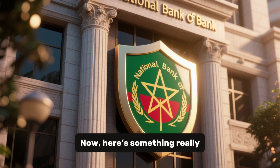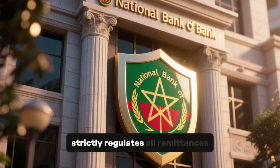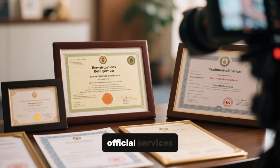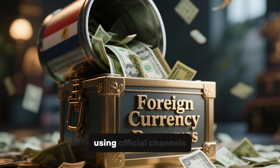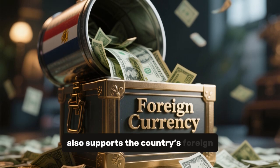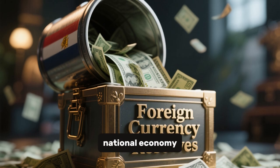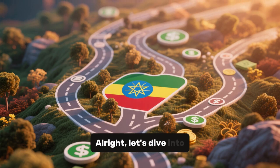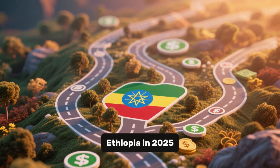Now, here's something really important to remember. The National Bank of Ethiopia strictly regulates all remittances. This is why you must only use licensed, official services. It's not just about keeping your money secure. Using official channels also supports the country's foreign currency reserves, which is a huge benefit for the national economy. So, stick to the legitimate players. All right, let's dive into the most popular and trusted ways to send money to Ethiopia in 2025.